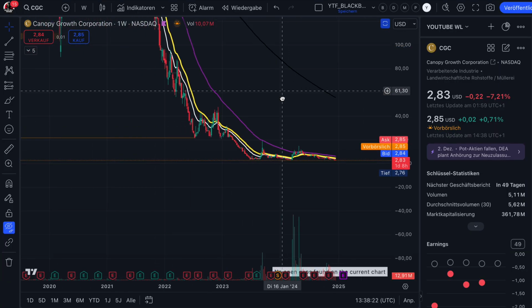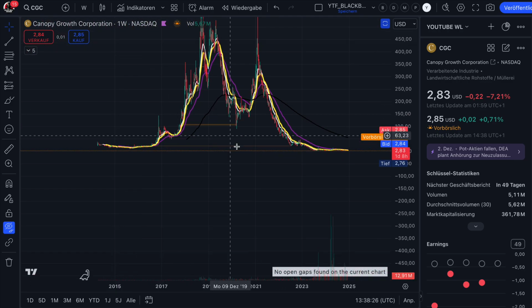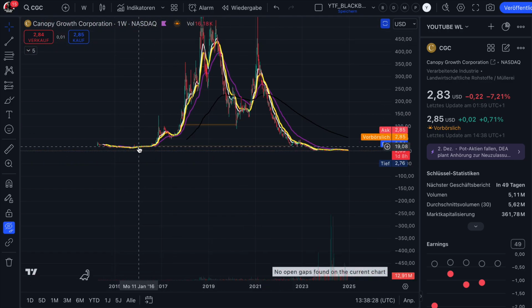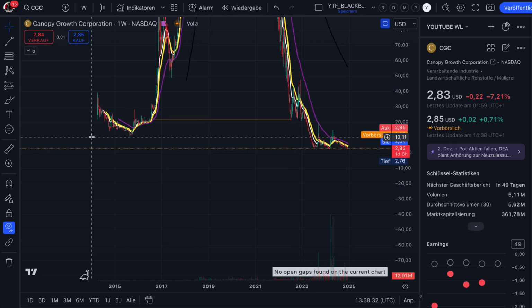When we zoom out here for Canopy Growth, guys, we don't talk here about any kind of uptrend. We have all-time lows, and you can see here in the past also here $10 was a very significant price range here, which caused here a squeeze. I would say, yeah, $11 here in that range.